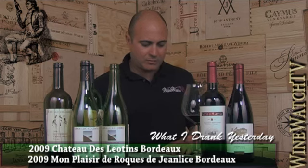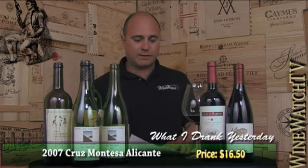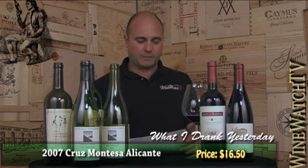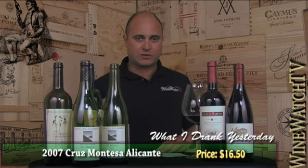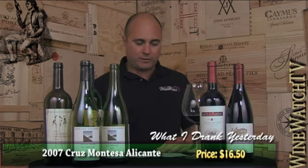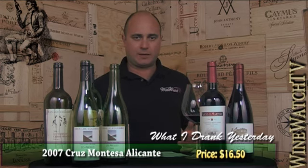Surprise. Okay, Cruz Montesa Alicante. And this wine had a lovely blackberry and blueberry fruit, notes of licorice, fresh saddle leather, fresh picked herbs, really big and chewy on the palate, firm tannins, soy, and black spices. Really nice little wine, really well built. Very good at $16.50, man. Some of the best values coming out of Europe today.